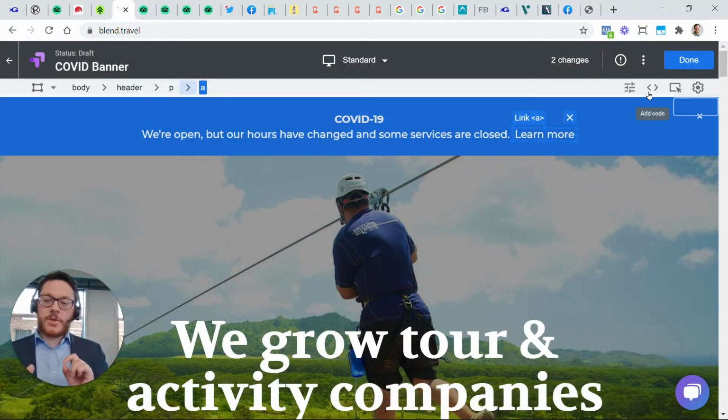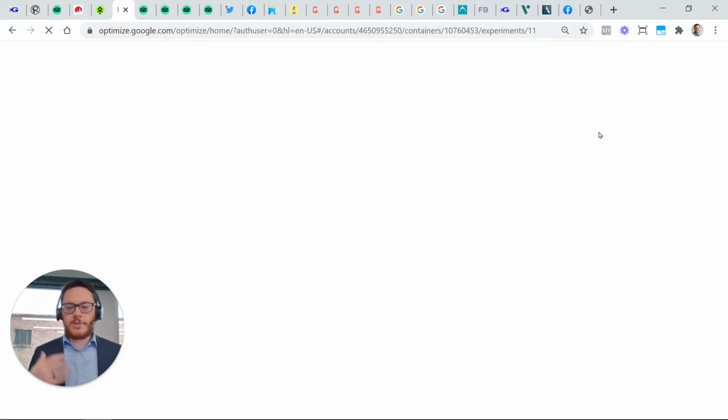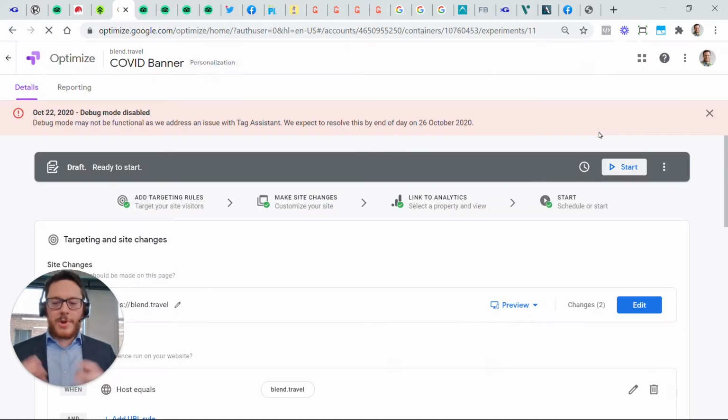There's a little snippet of code that you need to have installed on your website for this to work. If you already have Google Optimize installed on your site, you're good to go. Otherwise, you may need your web developer to put that into the top of the page or install it through Google Tag Manager. And that's it.